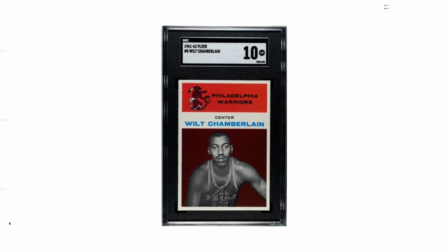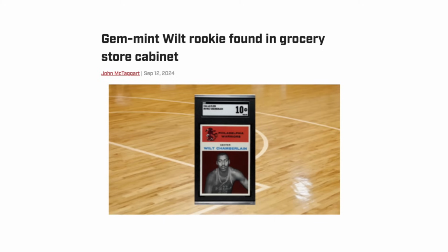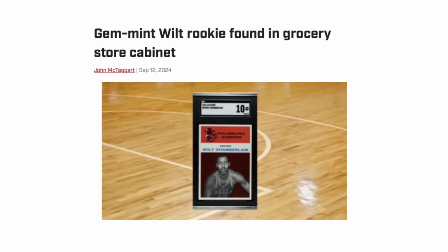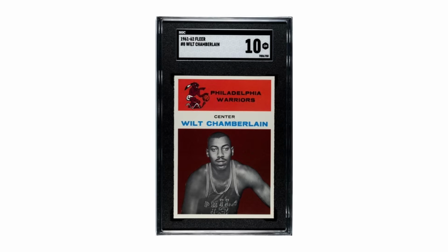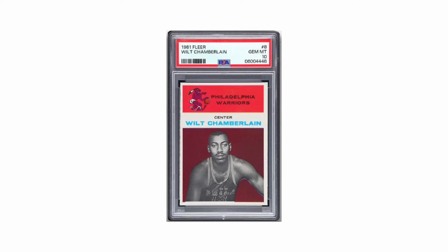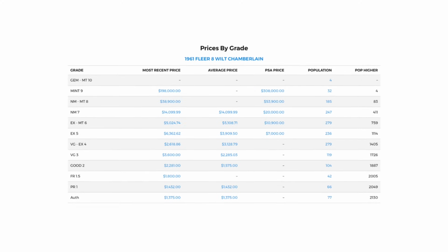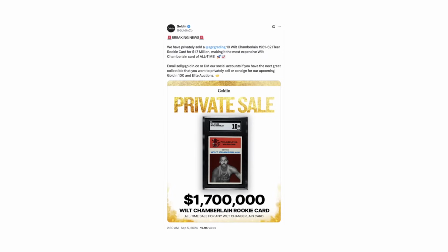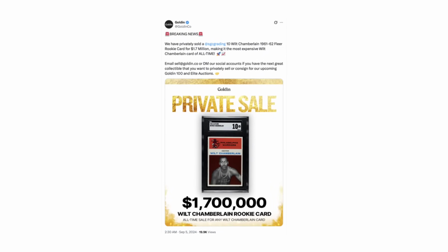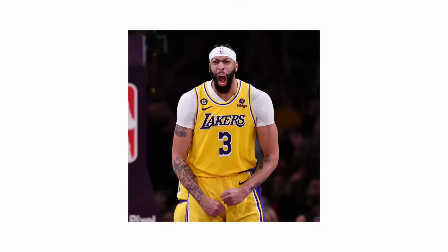Now let's take it way back with the 1961 to 1962 Fleer Wilt Chamberlain rookie card. This piece of history sat in a grocery store closet in Crosby, Minnesota for more than 60 years before being found by someone who knew its value. It was sent to grading, where it received a perfect 10 from SGC. It was later crossed over to PSA, where it received a 10 as well, making it only the 4th PSA 10 of this card in the world. In 2024, it was sold for $1.7 million in a private deal, making it the most expensive pre-1980s basketball card ever. The next member of the $1 Million Club might surprise you.